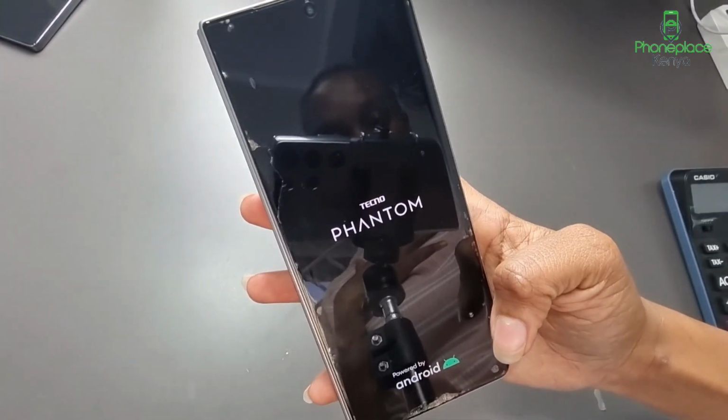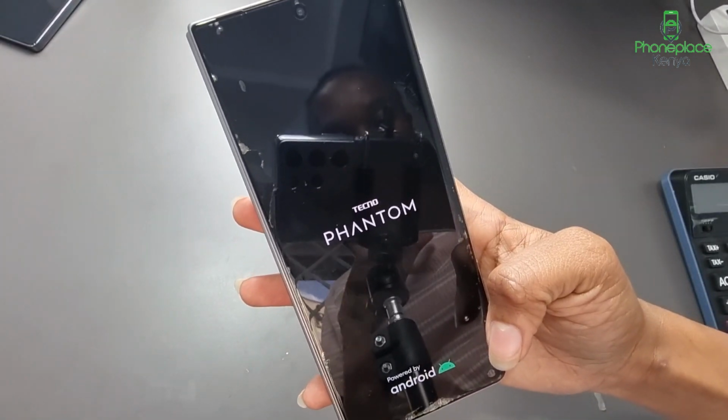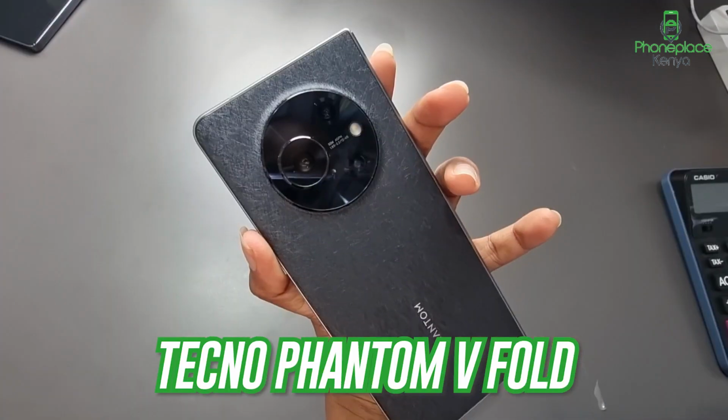Joining a list of bendy screen models now available in the Kenyan market is the Tecno Phantom V Fold.